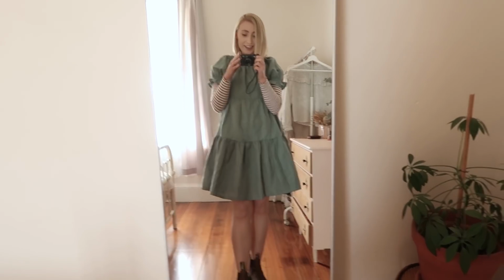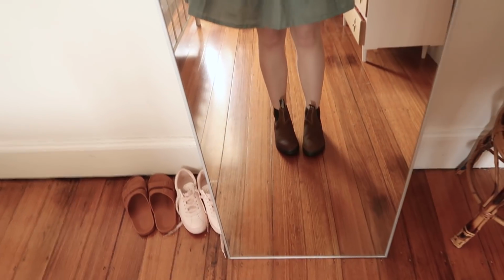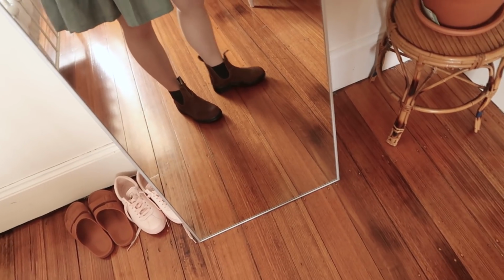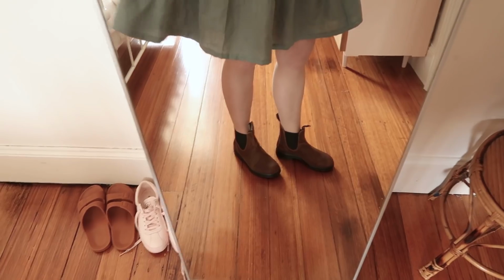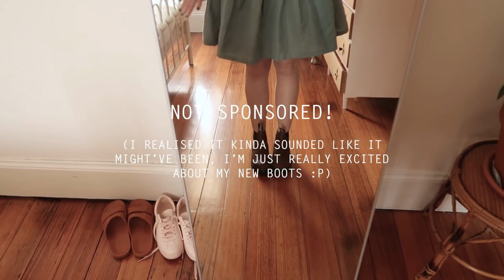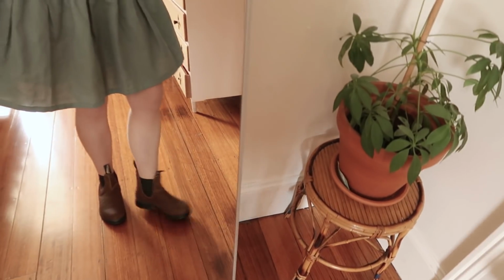I'll see if I can get a bit of an outfit shot for you. Okay, so here is what they look like. They're just very standard kind of Blundstone boots, but I just think they're really cool, and they are going to be perfect for winter time. Blundstones are also really well known for being very hard wearing, so hopefully these will last me for many years to come. But yeah, I'm just really excited by them. I think they are adorable.